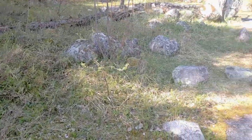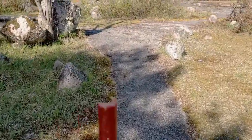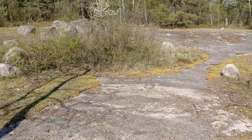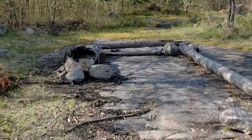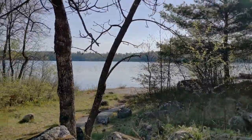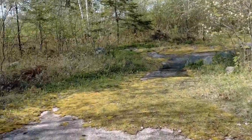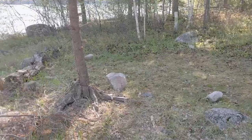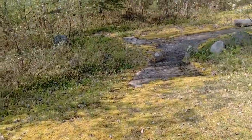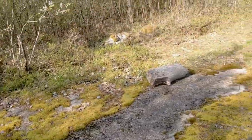We're here at Table Rock still. Thought I'd show you the camp. Have a little snack, some water. Coming in. Gorgeous little campsite. Great view. Little tent pad there, another over there. Lots of room to roam around.